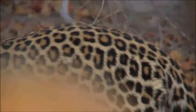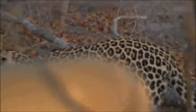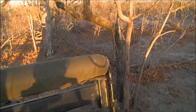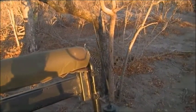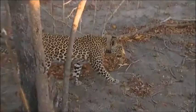Does a cameraman really need a backrest, Vim? Of course, but it's ruining the shot. It's an invisible leopard. Okay, he's coming back out. There we go.